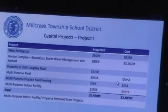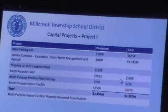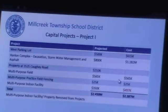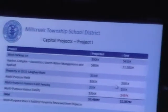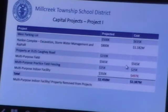We talked about the property up on Coggy Road. We didn't make any progress with that, so that's what we had projected for it. That did impact the stormwater management cost, and that's why this is much higher than what we projected, because we couldn't retain that property.